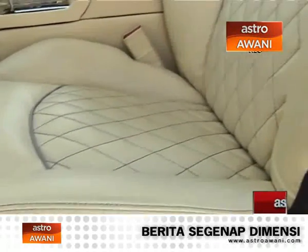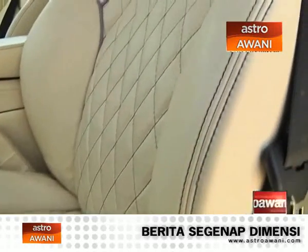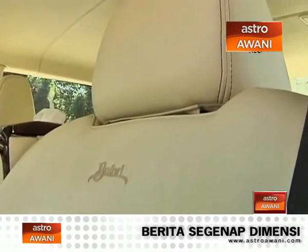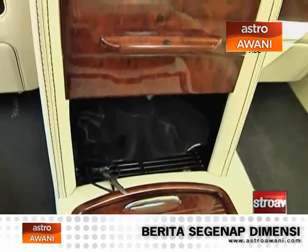The coloring will never fade. The coloring goes right through, and it's even, and the leather is soft. It's like buttery, and there's only so many words that you could use to describe how good it feels to touch and see and smell leather. Well, you're going to get all that over here, all the way right through to the center console.